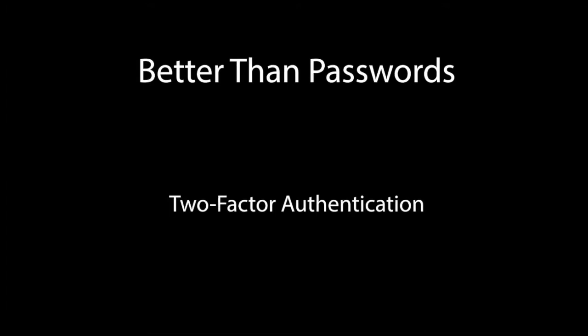So it makes it really, really hard for anybody to break into an account, even if they get the password. So I use it for everything: for Facebook, for Google, for Apple, for Twitter, all of that. Every time you hear about somebody's Twitter account or Facebook account being broken into, they don't have two-factor authentication. That's just not happening if they have it.